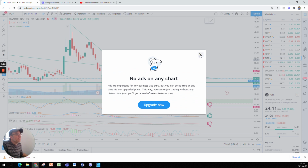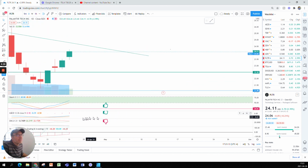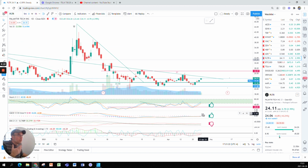Let's look at the indicators. So stochastic is now over 50. So I can now switch this back to a green thumb. So that's always good news to see. We have our MACD, which is still positive. It still crossed over. The two lines are still negative in themselves, but they are getting closer to the positive here. So when the two lines cross over the zero, it means that we are now officially in an uptrend.